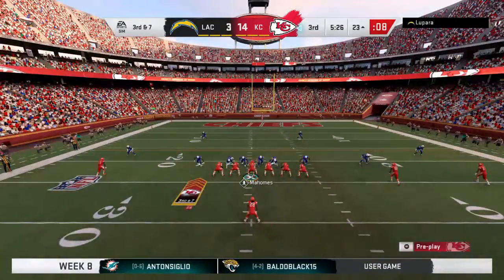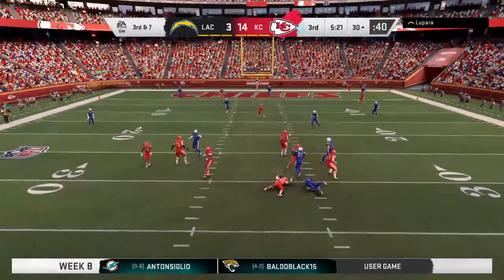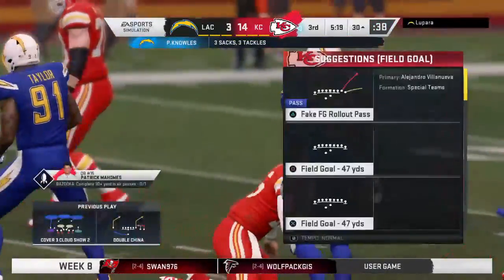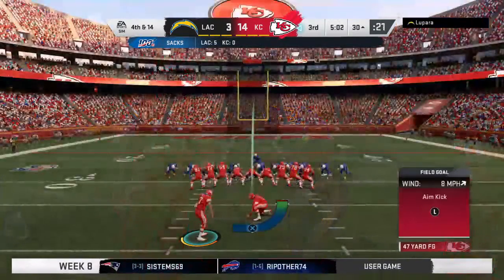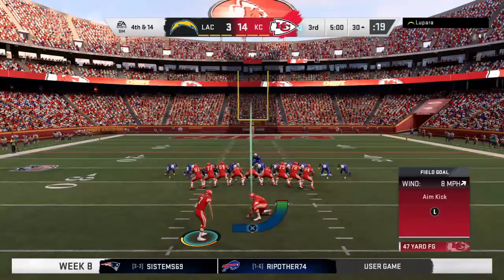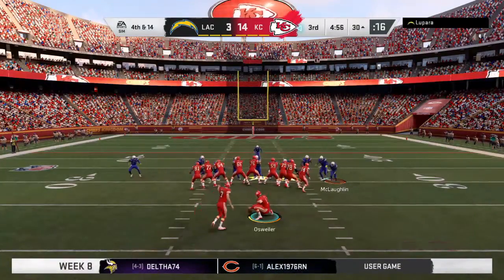Mahomes now to throw. And he's going to go down. They sack him back right around the 30. The amount of sacks that they've absorbed in this game is absolutely extraordinary. Let's just face it. This offensive line, flat out, cannot handle this pass rush. It's been demonstrated time and time again.